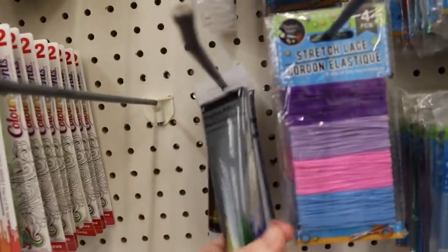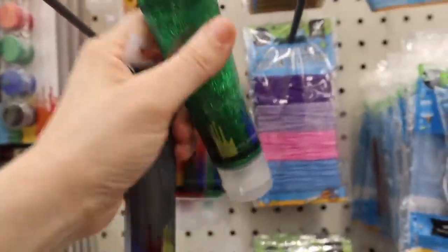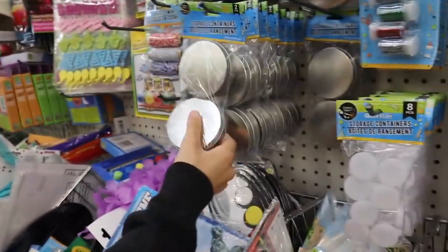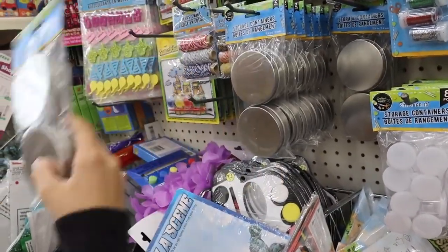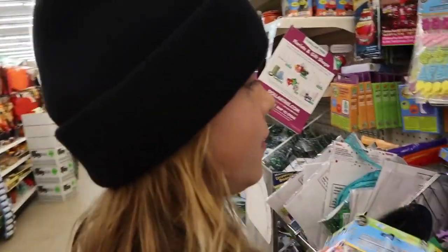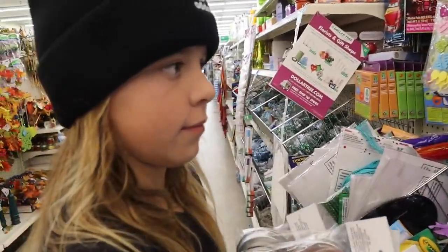Here's some paint for coloring. Look at galaxy paint, Christmas color paint. We need all of this. Ooh, storage containers for slime. Get them. Are those big enough? I think they're big enough. Get a couple packs. How many is a couple? Like four.